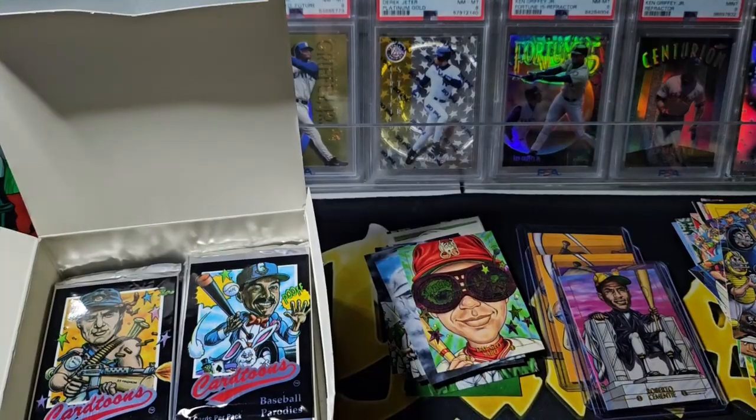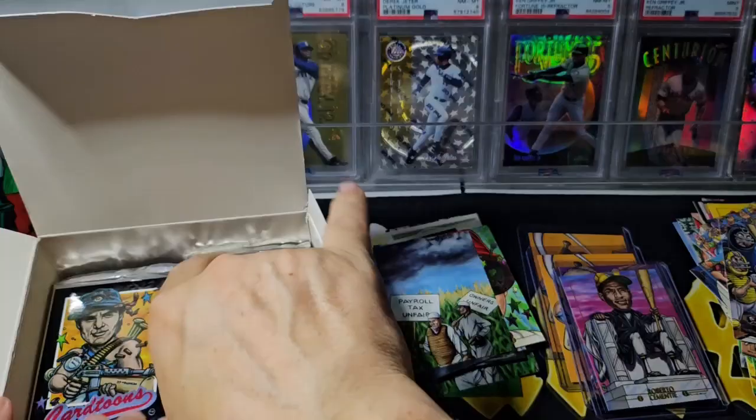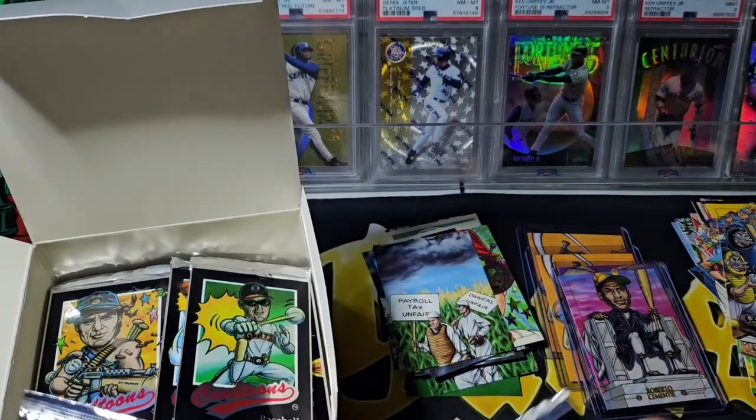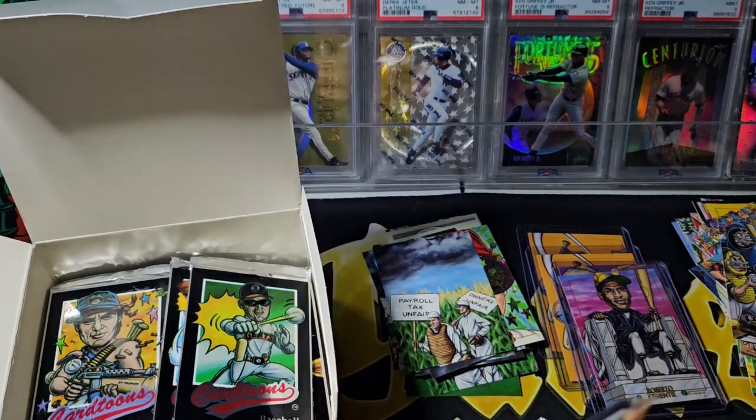But it's a pretty cool card. That's actually on the box, on the box art here. And again, another puzzle piece. All right, we'll do that again. That's pretty fun. Do 5 packs at a time.